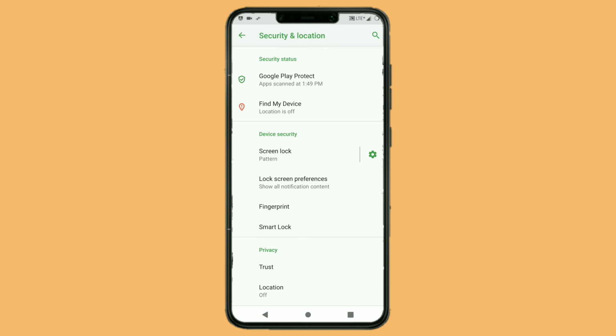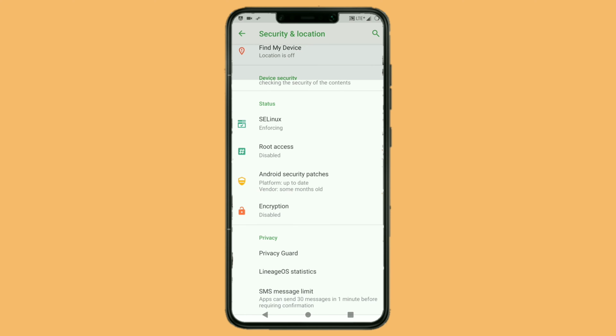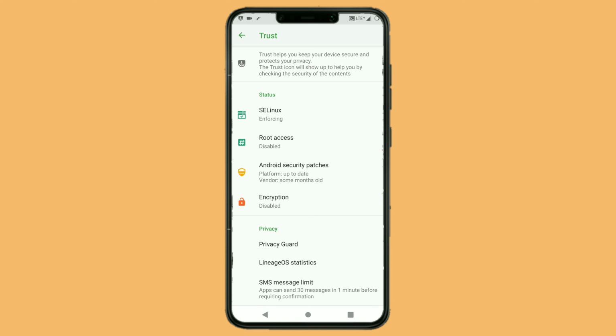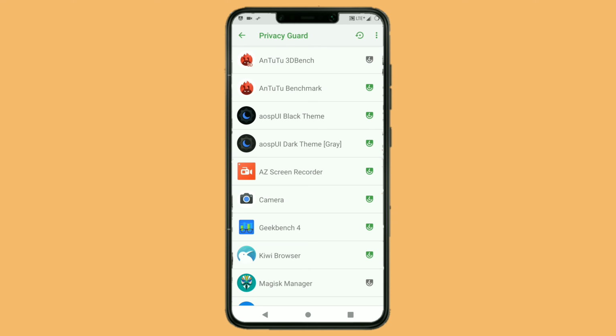Then fingerprints, that was obviously working fine. And then you have got trust from, and privacy card has also been added back. I'll just be showing that to you. Trust is there if you want to use that. I don't use that, but trust is there. And under privacy, we have got privacy card that was removed in one of the earlier builds, but it's back now, and it works flawlessly too.